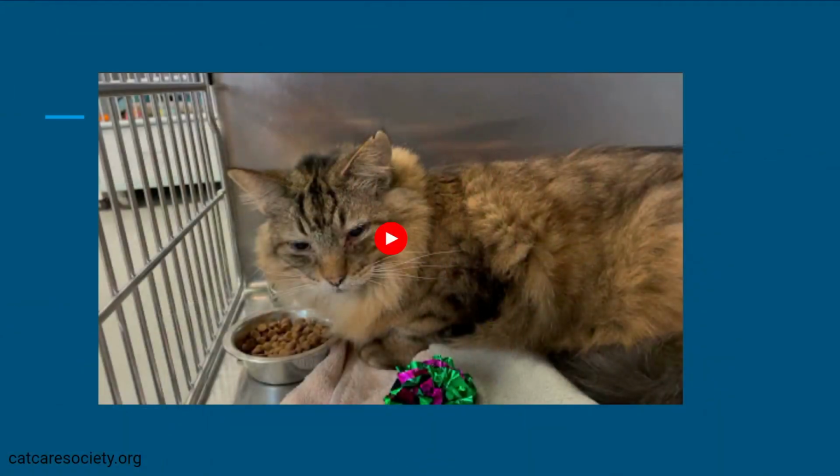So here's a cat I saw the other day. Do you think this cat is comfortable, just looking at his face right there? Yeah, I don't think so either. His name's Billy. He was surrendered to a local cat rescue with some pretty severe untreated allergies and had a lot of self-inflicted wounds on his face.